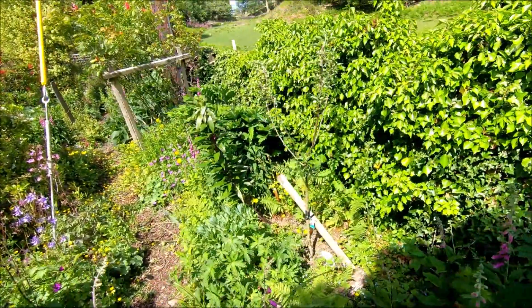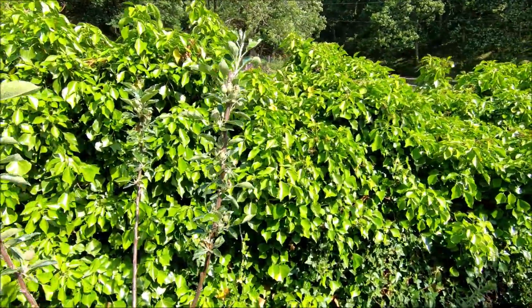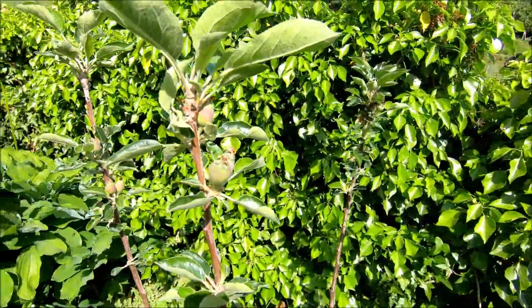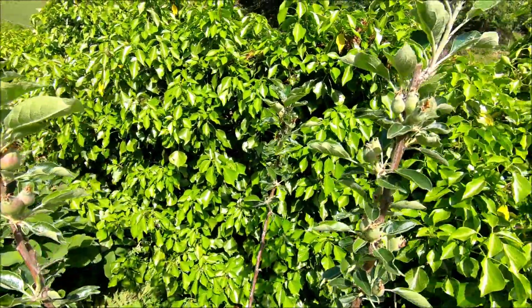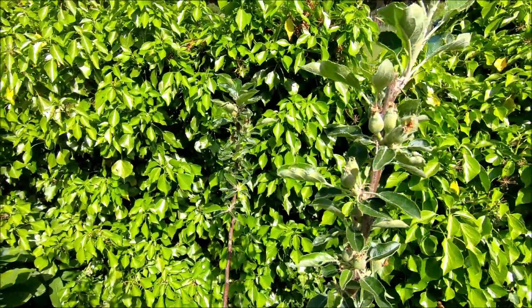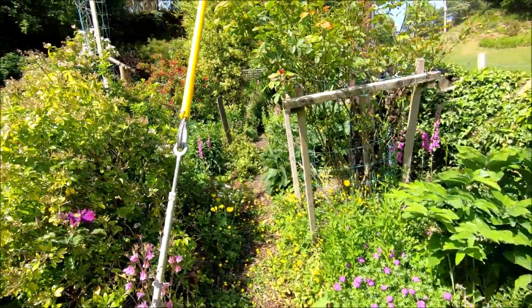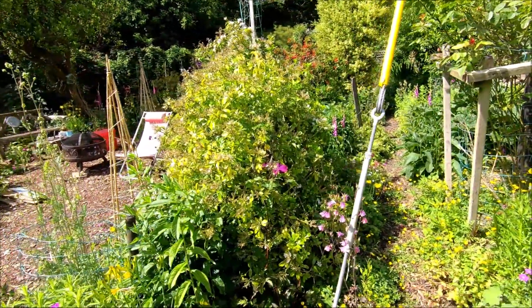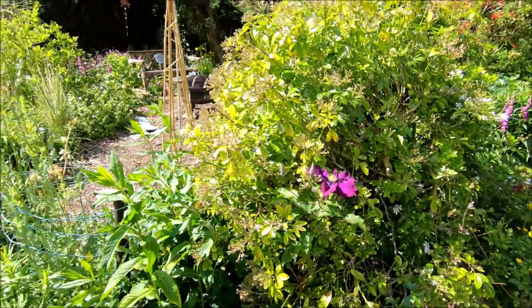So here's the apple tree that I bought, which remarkably has baby apples growing on it in its first year. There we go. Another clematis there growing. Beautiful colour.